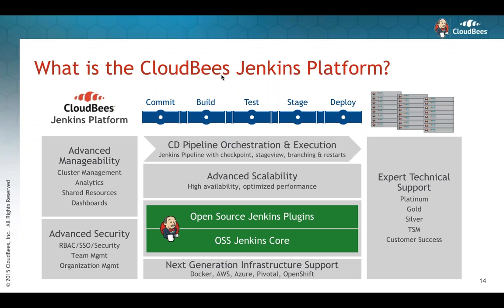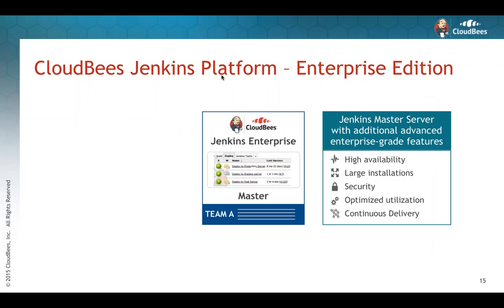And then a very important piece is the enterprise technical support that CloudBees brings to the Jenkins platform. So we have different levels of support. We have a technical success manager offering that can give you a dedicated support resource. But this is very important when you're running open source software in your enterprises, to have some way to get technical support for it.